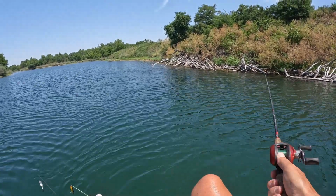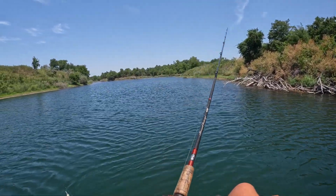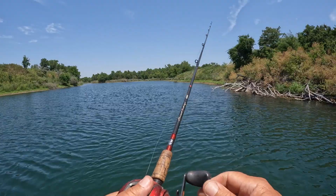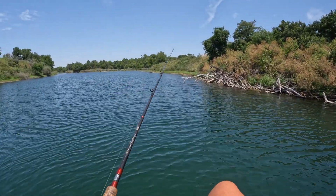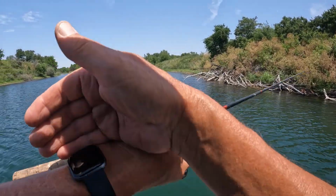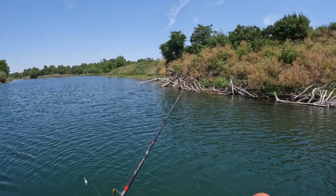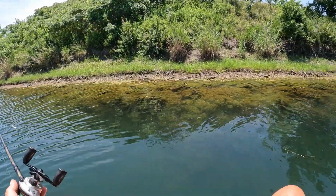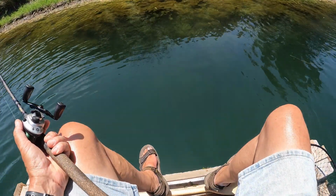I gotta make sure I covered this here pretty good because this is the last bit of structure for a while. Surely there's gotta be a bass hanging. It is, you know, 1 o'clock right now. See if you can see this, how that just drops straight off.